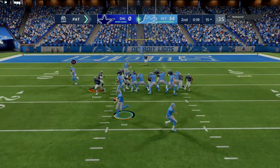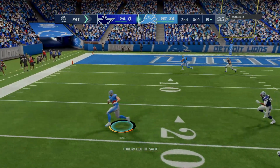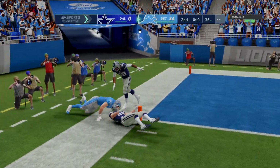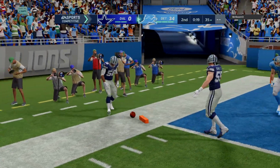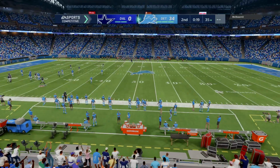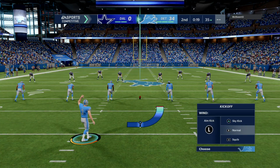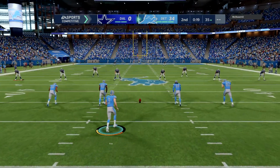Oh, and now they're going to fake it. Throw left side complete. It's James. It's so close. He gets it to the 1. Out of bounds right there. With that type of a lead, and they're going to fake it from the 15 to try and pick up a 2-point play instead of kicking it through the posts.